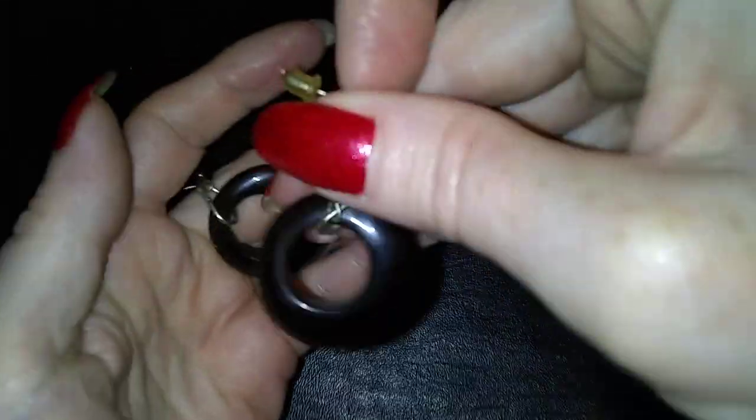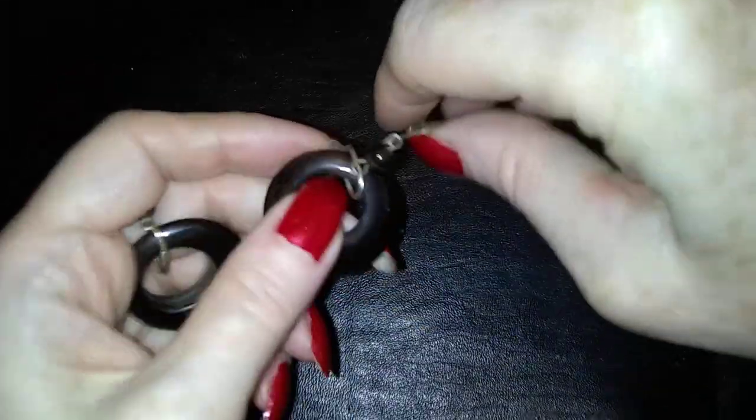No names on those. There's a lot with no names. These are nice. They're like fiber optic. Wait a second.